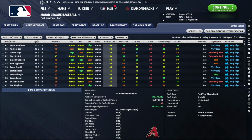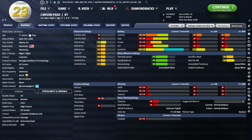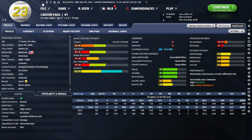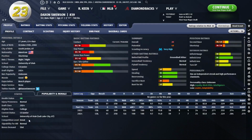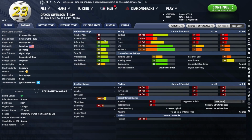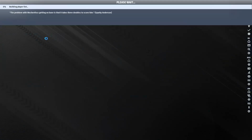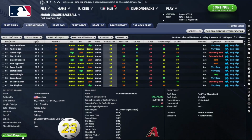In the 16th round here, I believe we are going to take Daxon Swenson. I looked at Carson Page, but he could be a league average hitter with a void K, but he really has no position. Really a DH. Just really bad defensively. He might be a guy we take later on, but right now I'm looking at Daxon Swenson because he's got high work ethic, high intelligence. Also not the best defender, but he could maybe play some second base, left field, maybe even first base, but I mean probably not with his power. But he has the high work ethic, high intelligence, so we're going with him here as the shortstop guy from Utah.